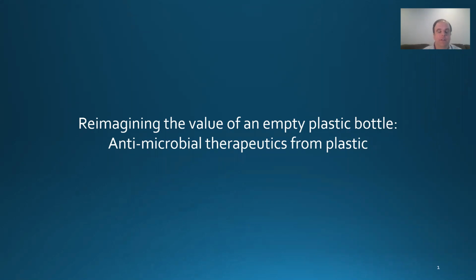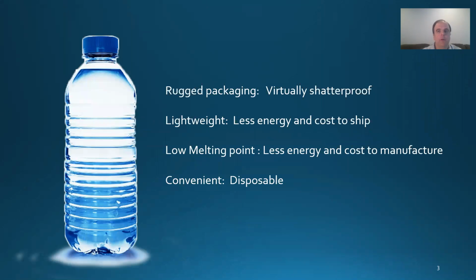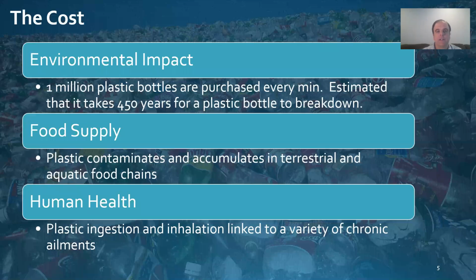A serious issue facing our society begins with a single plastic bottle. Bottle packaging has evolved over the years to make it cheaper and more convenient. But that convenience has a cost: plastic waste. Plastic waste impacts our environment, our food supply, and our health.